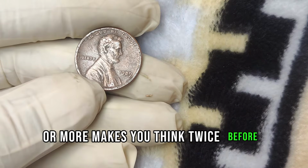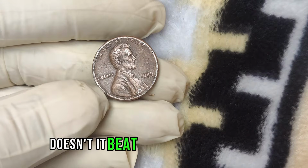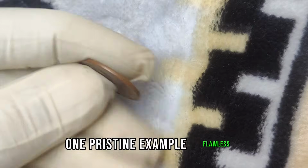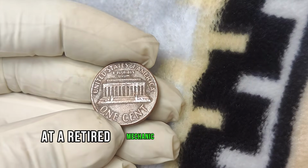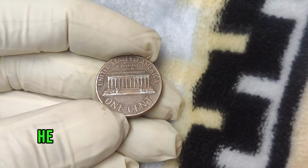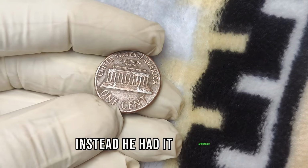Makes you think twice before using a penny to scratch off a lottery ticket, doesn't it? But the real jackpot... One pristine example, flawless, perfectly preserved, was discovered by accident. A retired mechanic cleaning out his workshop found a coin wedged between two toolboxes. He almost gave it to his grandson for a gumball. Instead, he had it appraised.